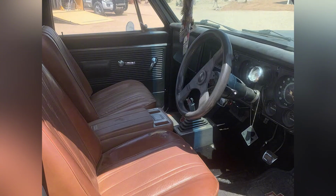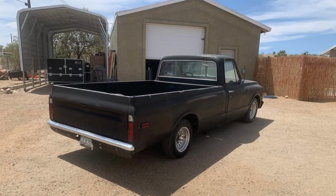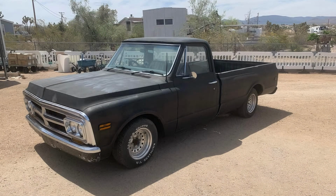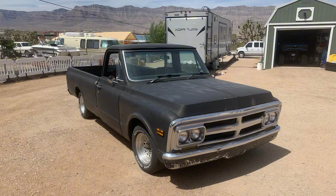The truck is equipped with bucket seats for added comfort and style, and all the original windows are still intact. A brand new gas tank and fuel lines have recently been installed. Remarkably, there is no rust anywhere on the body, a rare find for a vehicle of this age. The sale includes many new extra parts. This 1969 GMC C10 runs, drives, sounds, and looks great, and it comes with a clear Arizona title.